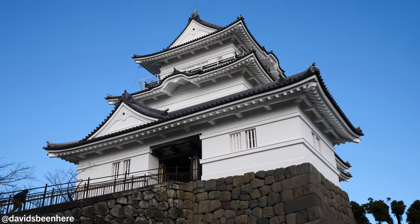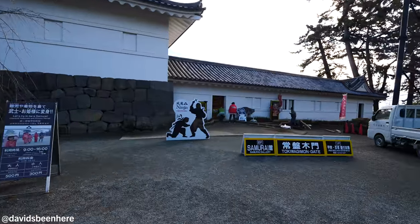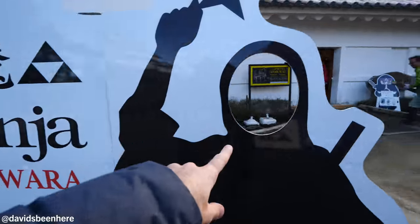We spent like 15 minutes up here getting great views over the entire area. It gives you a 360 degree view of Odawara. And right now what we're gonna do is we're gonna walk downstairs and we're gonna actually dress up like a samurai. I haven't done that yet. I'm excited to do it. For the adult, it's 500 yen. Okay. And for the child, 300 yen. Ninja, samurai. This is gonna be my first experience dressing up like a samurai.